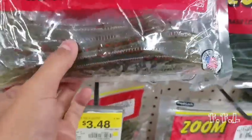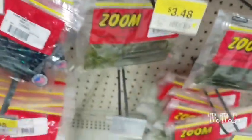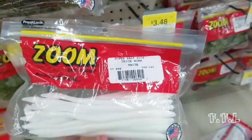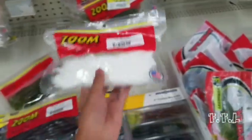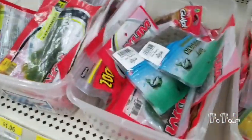Let's see, some Zoom Trick Worms. I'm guessing some Zoom Trick Worms. Wait, I'm gonna get some of these. Get some of those. Alright, guys, I'll get back to y'all.